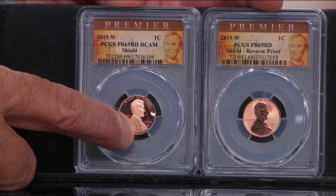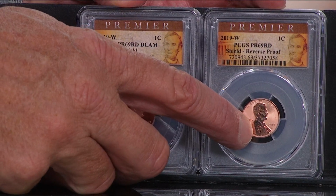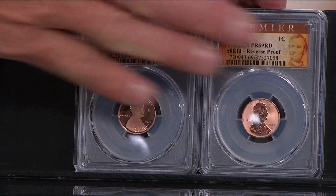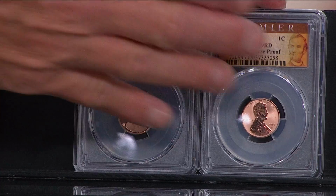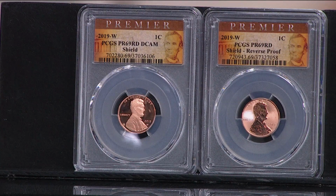This coin's probably, I don't know, $250 or $300. Something like that. You can get a 70 pair, but not in Premier Label. We don't have any in Premier Label in 70, because that's a very high grade for reverse proof.